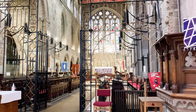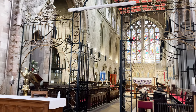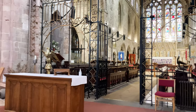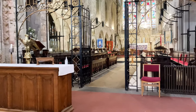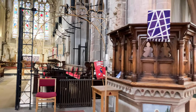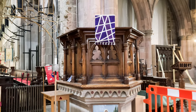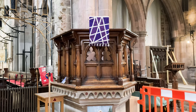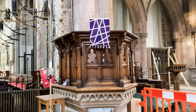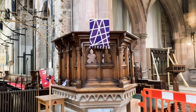This one's got a different type of rood screen. It's sort of like all metal. Very open, so you can see through it, which is quite nice. And the choir stalls behind. And the pulpit. Because we're into Lent, it's the purple. The purple covers, getting ready for Easter.